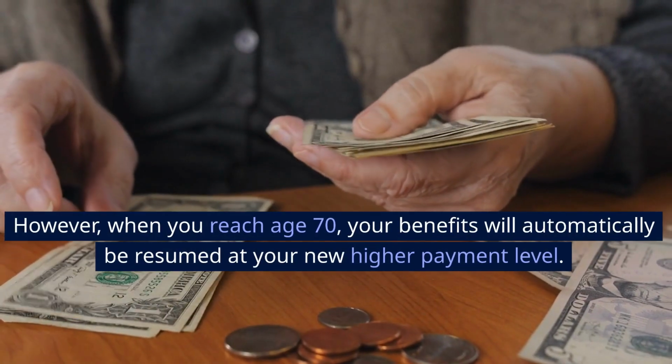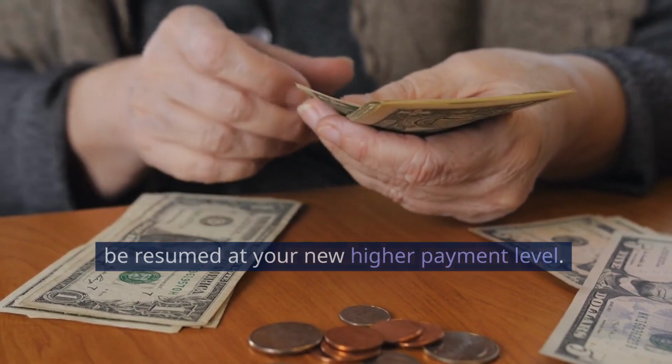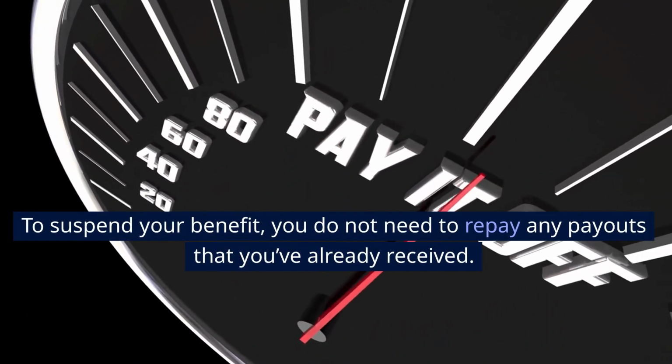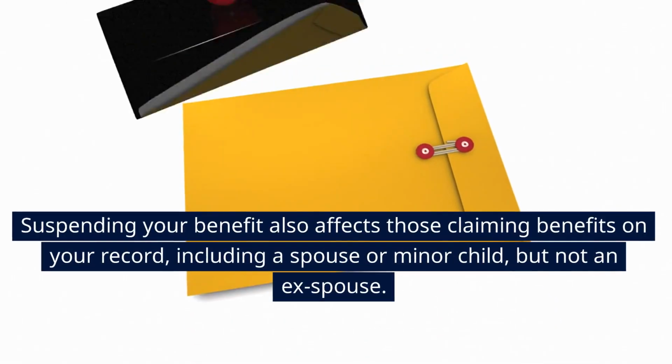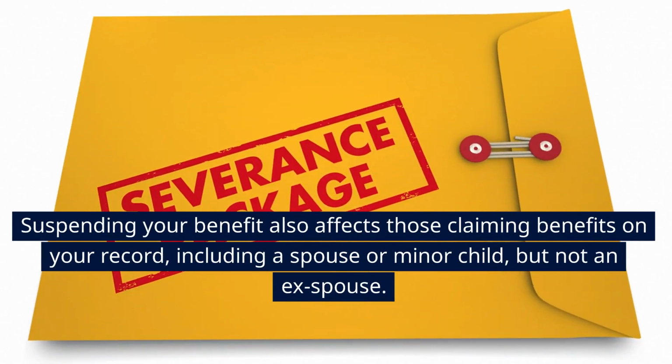However, when you reach age 70, your benefits will automatically be resumed at your new higher payment level. To suspend your benefit, you do not need to repay any payouts that you've already received. Suspending your benefit also affects those claiming benefits on your record, including a spouse or minor child, but not an ex-spouse.